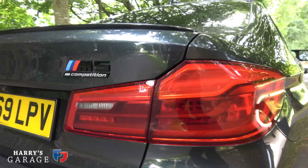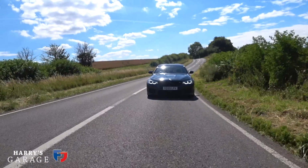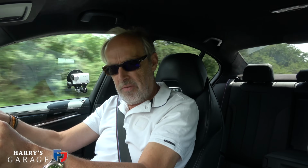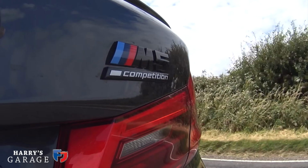So the Competition introduced slightly higher spring rates, lowered by 7mm, and crucially more camber on the front wheels, so leaning in like that means you get more turn in. The downside usually is it tram lines, it follows cambers and things. I haven't really noticed it on this car, but yeah, just a more aggressive chassis setup. But first impressions, you're not sure. I have bought an M5, I'm sure I have. It said it on the back, but it's not obvious when you start to move away.